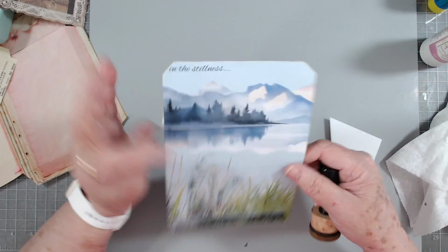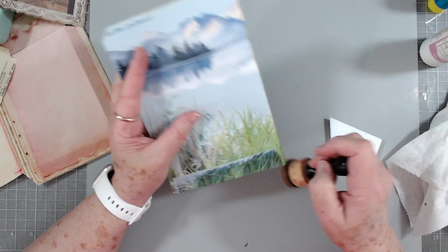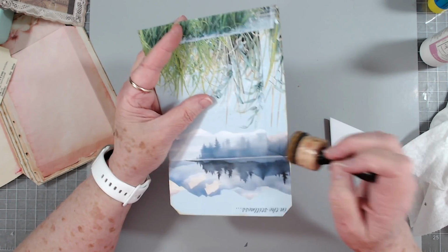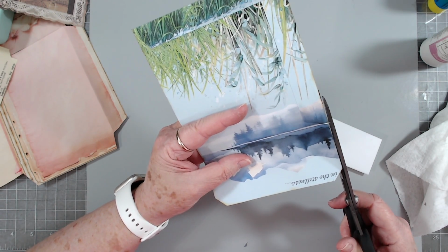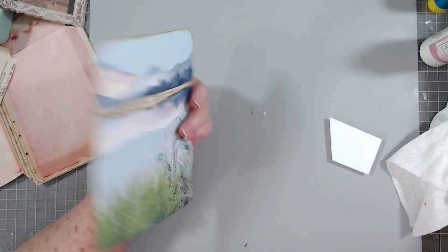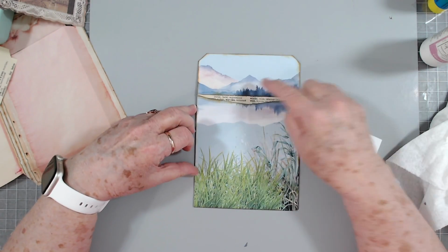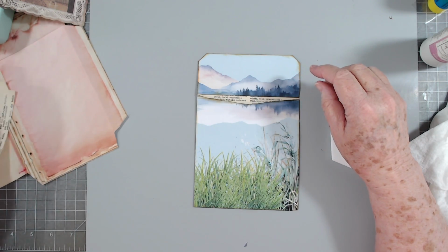We have both of those in stock. In the stillness, that's the truth. To me, I could sit out there by that for hours and days and hours and days. I love sitting by the water, just thinking. One day I'm going back to Montana. Every time I think about the mountains and the water, I think about Montana. Been a long, long time since I've been there.